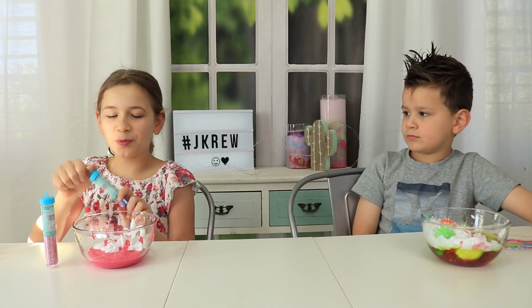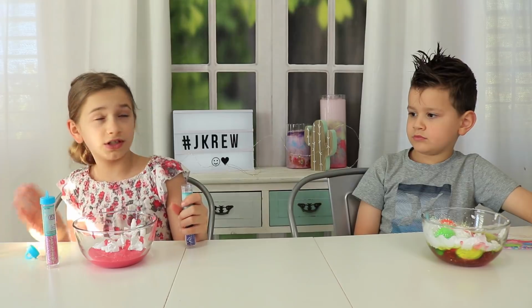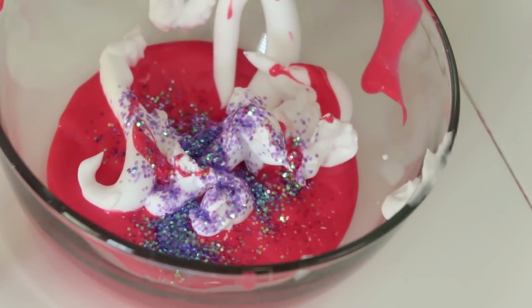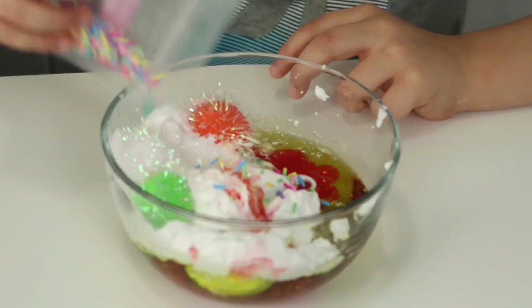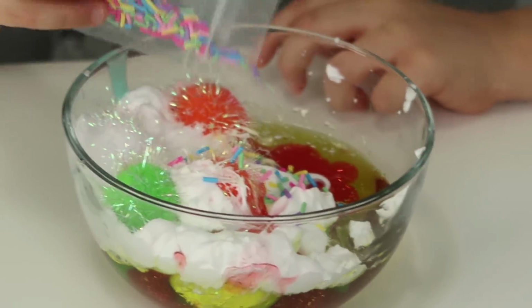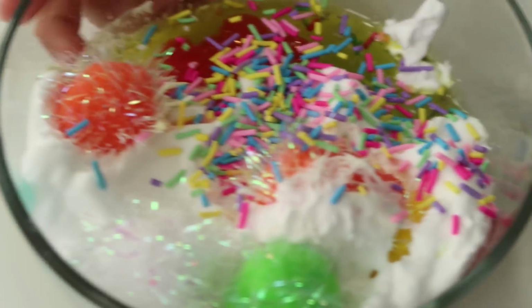So I'm gonna add in my purple glitter first. And I don't want this to be too glittery, but Maddie, she would want it to be super glittery. I'm just gonna add like a little tiny bit. That should be good. So Anthony's next ingredient is his sprinkles. Guys, my slime looks like candy right now.